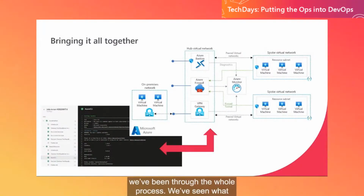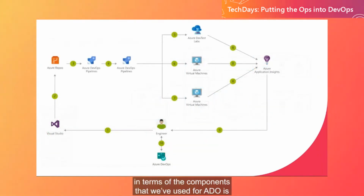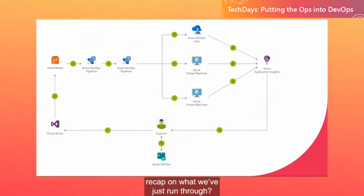So, to bring this session to an end, we've been through the whole process. We've seen what the run of an ADO pipeline looks like to deploy potentially this complex environment. What that looks like in terms of the components that we've used for ADO is essentially what we just talked about. So should we recap on what we just ran through?